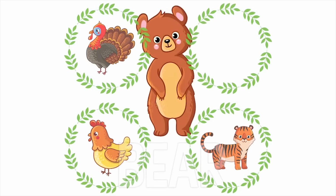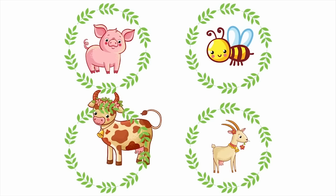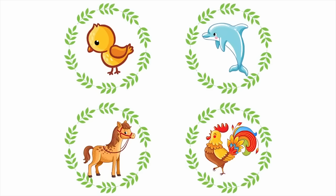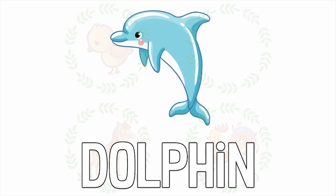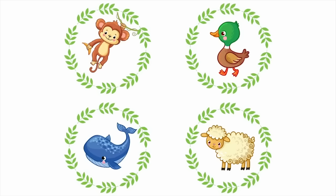Bear. Which animal makes this sound? Cow. Which animal makes this sound? Dolphin. Which animal makes this sound? Owl. Which animal makes this sound?